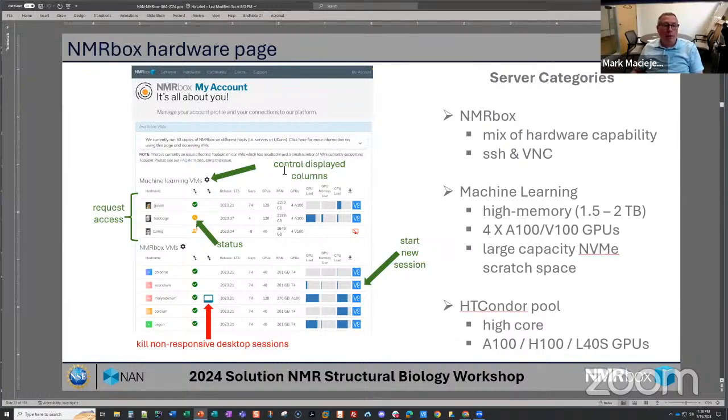When you go to the NMRbox home page, and I can show this as a demo briefly in a moment as well, one of the pages you can click is the hardware page. This will show all of the servers that are running. We currently have probably upwards of 50 to 60 servers running that users are connected into. Some of them you need to request access to. Anybody can have access, but you just need to request. These are our biggest, most powerful servers.